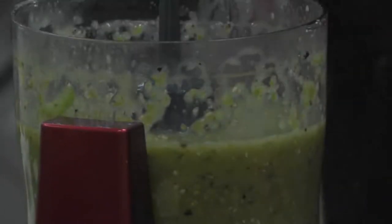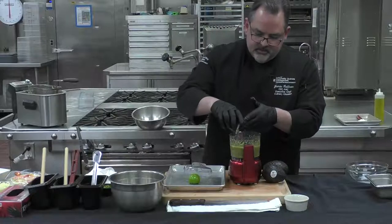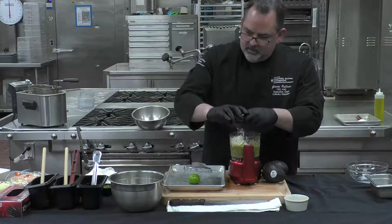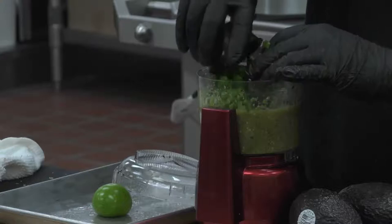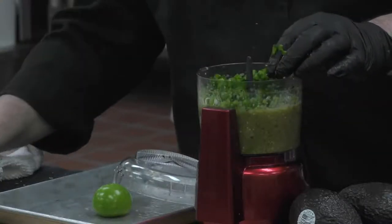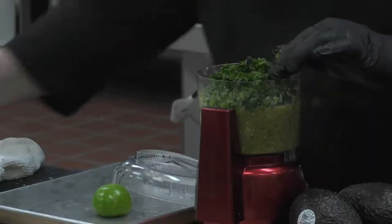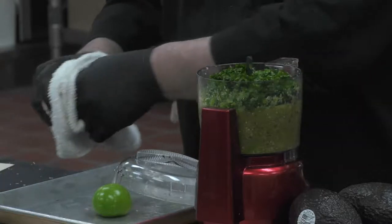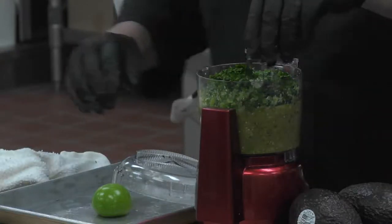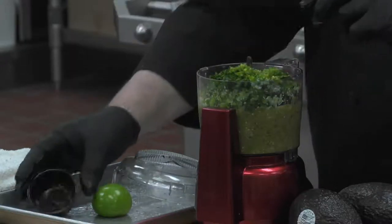So we end up with this nice, beautiful green color there. And what I'm gonna do now is add the onions in here. I don't wanna chop these onions up very much. I'm gonna add my jalapenos in there. And this is gonna be really full. I'm gonna add my cilantro, my lime juice. I added very little salt, so I'm gonna go ahead and add just a little bit more salt to this. This container is way too small, but that's okay. I'm gonna add, again, my serrano peppers.